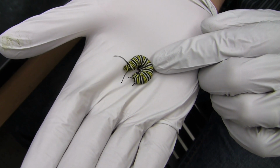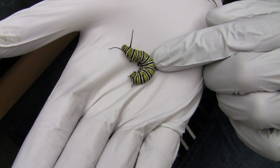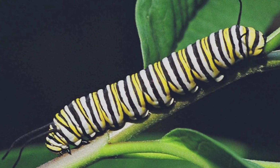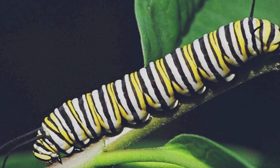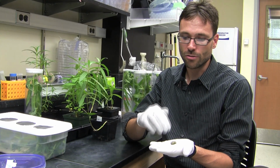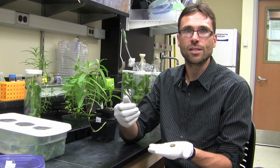So what I've got here is a fifth instar monarch caterpillar. And when we look at it, what we can see very distinctive are the colors. There is white and black and yellow. And in nature, that often means, don't touch me, I'm toxic. So predators will learn not to touch animals that look dangerous, that have these dangerous colors.